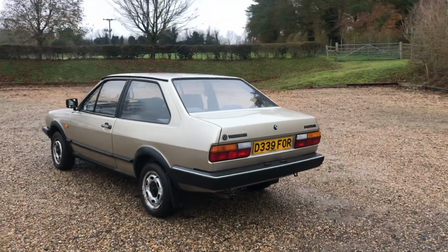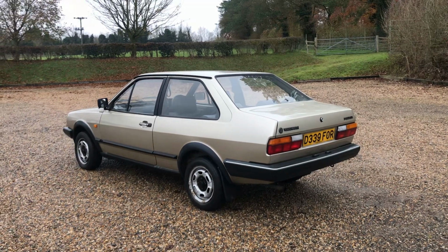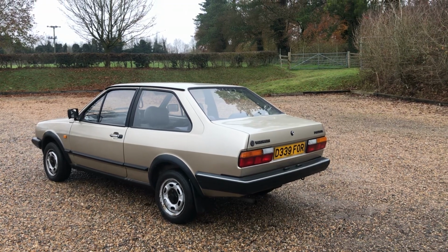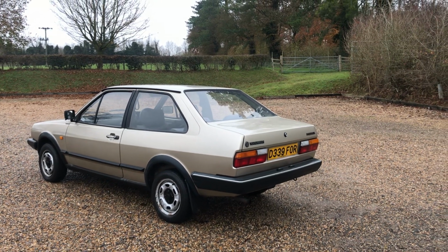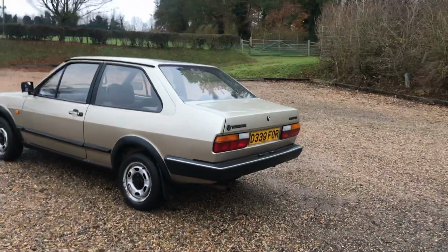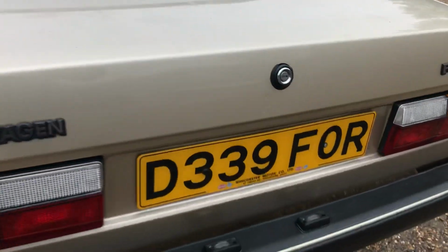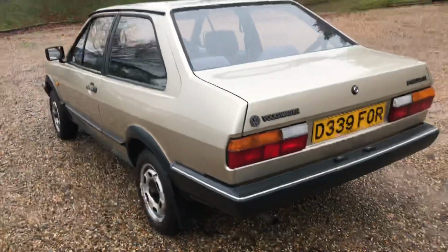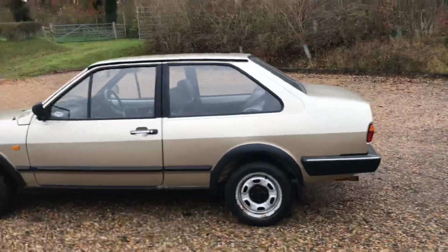Remarkably, this two-owner vehicle has predominantly been owned by the second owner, who's had the car since it was extremely low mileage, basically since the 80s. And this one has covered, I think I mentioned, just 30,000 miles. Something which is also extremely rare is that this car has always been looked after by the main dealer, the Winchester Motor Company. In fact, its last MOT and service was done there, I believe September 2019, and they've kept this car in fine fettle.